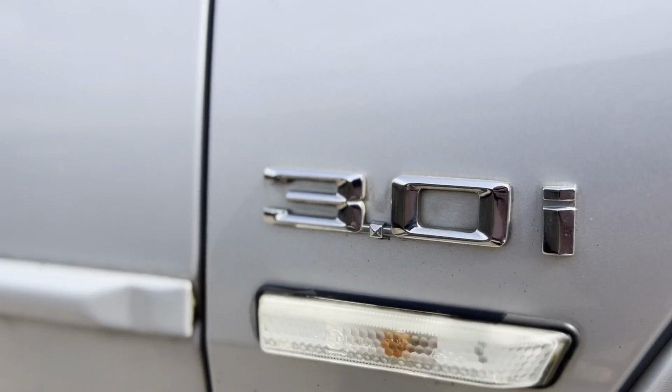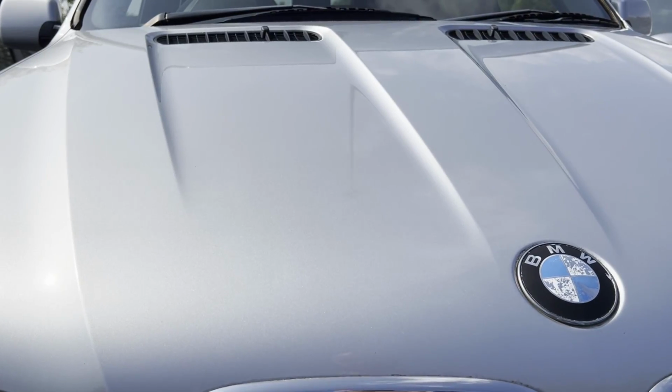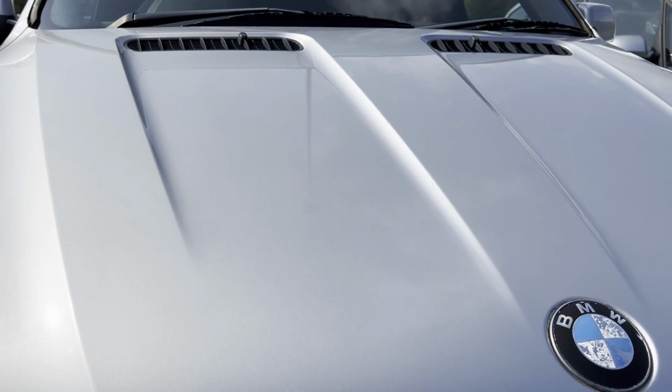So all of the launch year X5s came with a 4.4 litre petrol V8 engine. And this one I'm driving here today has got a 6-cylinder 3 litre petrol engine, which produces around 230, 240 brake horsepower. And then a couple of years after this car, in 2004, BMW released their new V8 flagship model, which came with a 4.8 litre petrol V8, which produced around 360 brake horsepower, which, Christ, back then, that must have been incredible.